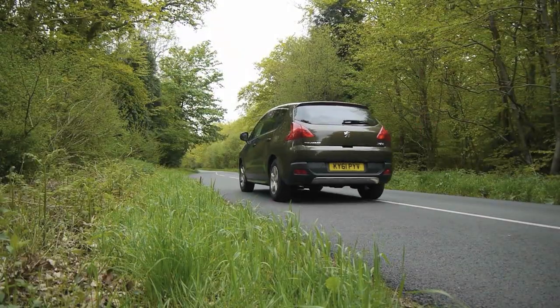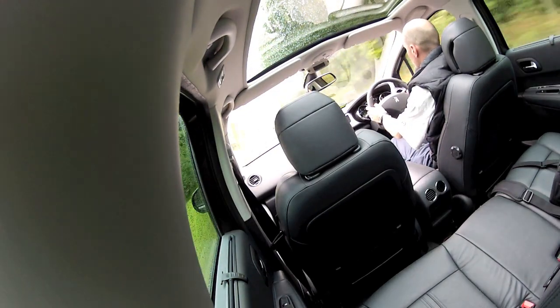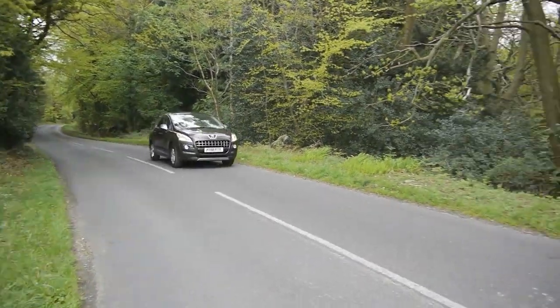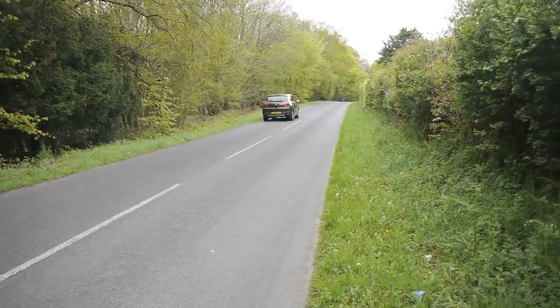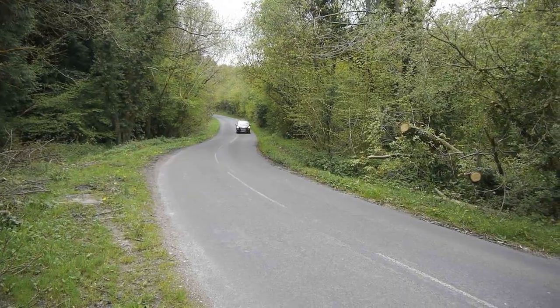What about on the road then? Having driven plenty of firmly sprung vehicles lately, to my backside at least, this Peugeot felt refreshingly cushioned. True, it's higher sided than some, but engineers have fettled any wobble out and created a comfortable long-distance cruiser.